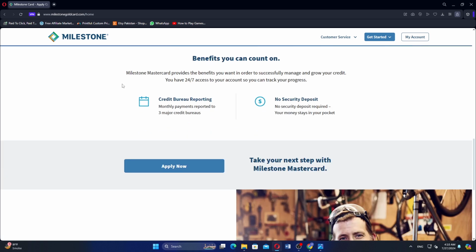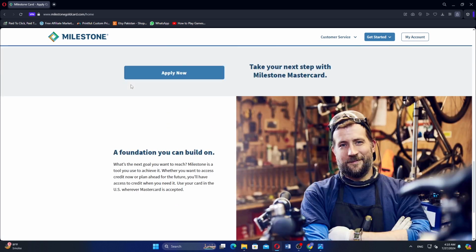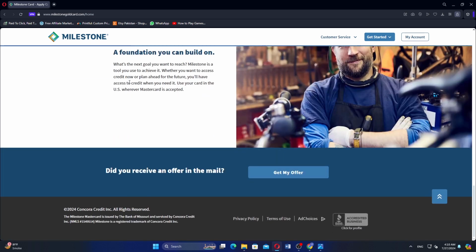It offers fraud protection in case your card happens to be lost or stolen. Milestone MasterCard provides the benefits you want in order to successfully manage and grow your credit. You have 24/7 access to your account so you can track your progress. Monthly payments are reported to the 3 major credit bureaus.